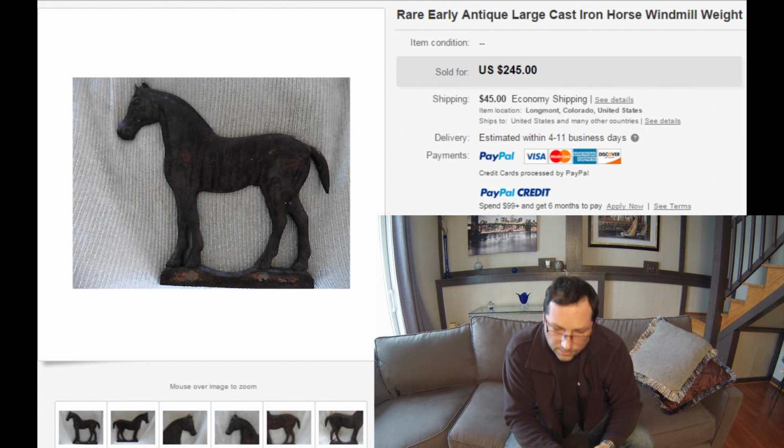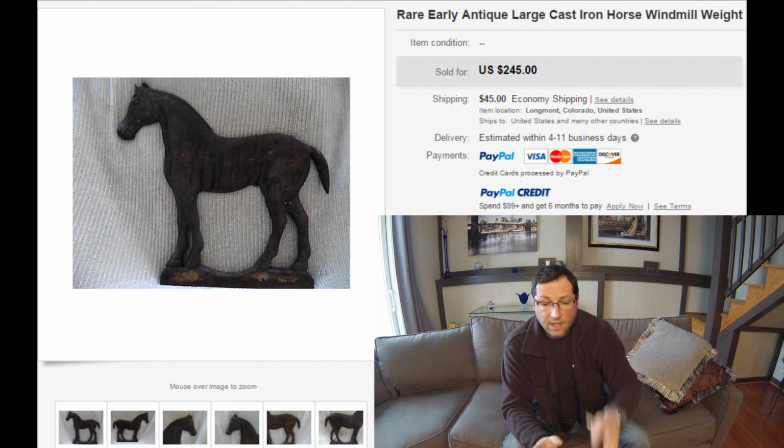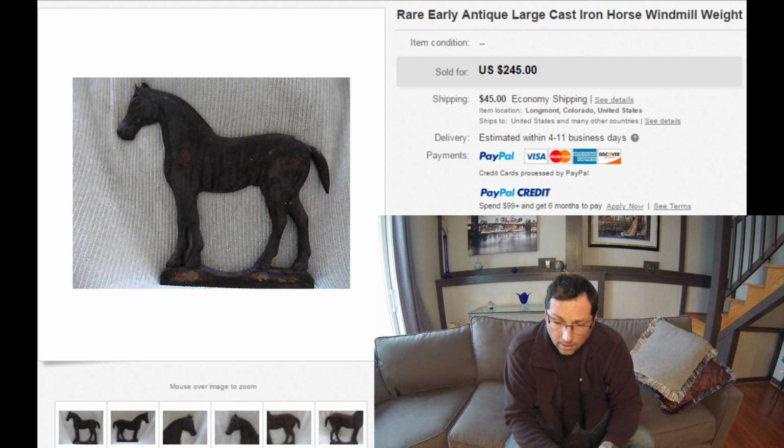Alright, here we go guys. Getting more and more interesting here. This is definitely an antique piece. I come across quite a few of these. Personally, I sold about 6 or 7 of these throughout the last few years. It's a windmill weight.